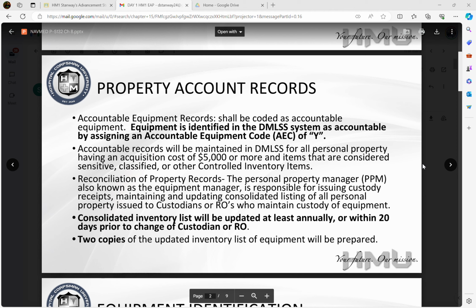And then 2 copies of the updated inventory list of equipment will be prepared. So anytime you see something like "this person's responsible for," or there's a date given, like 20 days or the 15th of February, those are things that you should definitely highlight. And anything like 2 copies have to be made or 4 copies have to be made, those are all things to note because they're telling you that for a very specific reason, and it's an easy test question. So I want to make this make sense to y'all in real time, right?